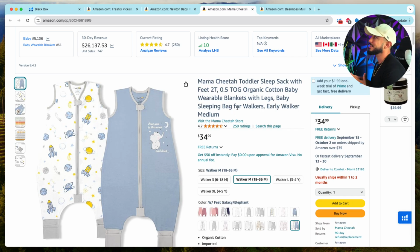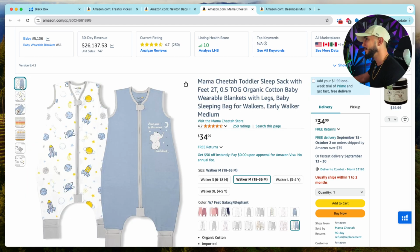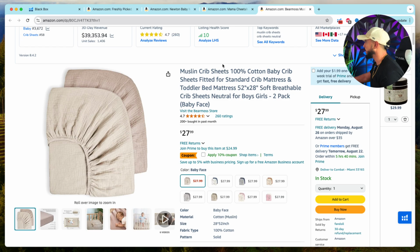This, I would rate this a 6.8 out of 10, right? I wouldn't rate this like a 10 out of 10 product. I would rate it a 6.8. You can make money from it, but what I don't like about it is the sizes and the variations. So we're going to also go to this one.